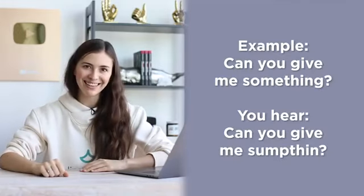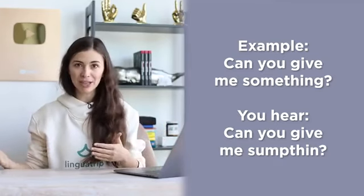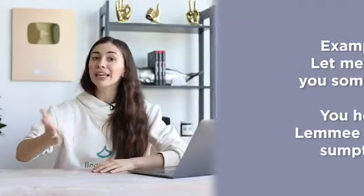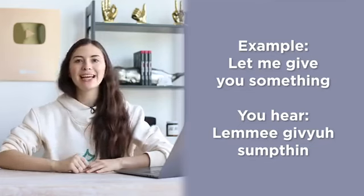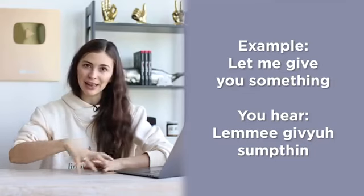The next word is a little confusing, I know, especially when you hear it first in native speaker speech. Something, they say sumpin. I don't know why this appears, it's just the way the language evolves when people speak it. But can you give me something? This is sometimes what native speakers say, which is correct. Don't be confused, it's just the same as something. The next phrase: let me give you something. The Americans would say, let me getcha something. So they just omit the letter T. Let me give you something.